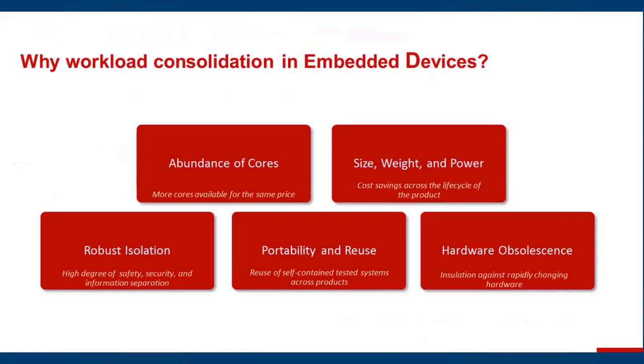With robust isolation provided by our virtualization environment, we can now go from all safety to just safety of our functional applications and move our workloads across to standard applications within our environment, reducing our cost, but providing robust isolation. This gives us much more portability because we're using self-contained systems within our environment and virtualizing them on our common hardware platform.